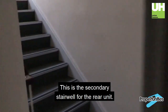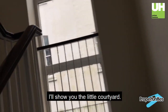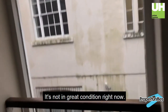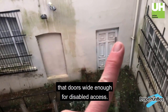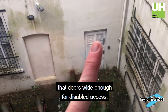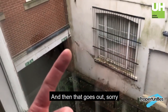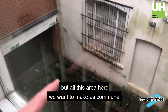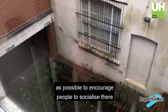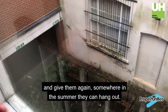This is the secondary stairwell for the rear unit. I can show you the little courtyard. It's not great condition right now, but it's good that there's a ramp up here to this building. That door is wide enough for disabled access. We've got this area here, so the roller shutter is there, and then that goes out that way to the iron gates at the front. But all this area here, we want to make it as communal as possible to encourage people to socialise and to give them, again, somewhere in the summer they could hang out outside.